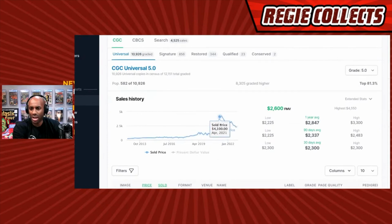You can see there has been a gradual fall off of this one. In November, the book sold for $2,300. And if we back up, can we get September data? September, $2,483. That's only about $183 between the September price and the November price, only a decline of about 7%.